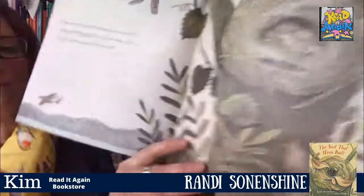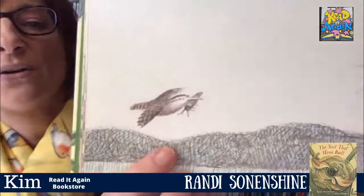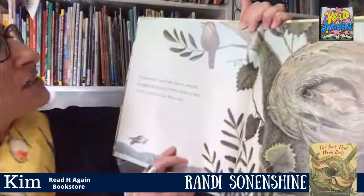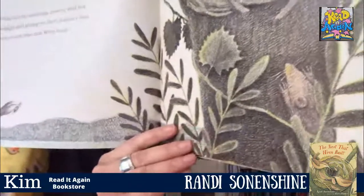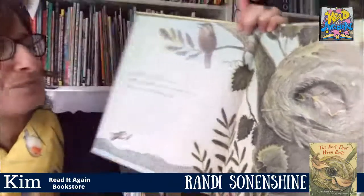Uh-oh, who became lunch? Let's see, or dinner. Uh-oh, it was the little beetle. But somebody's gotta be dinner, right? Who's down here? Uh-oh, there's another critter right there. Can you see? There's a little mouse. He's checking things out.